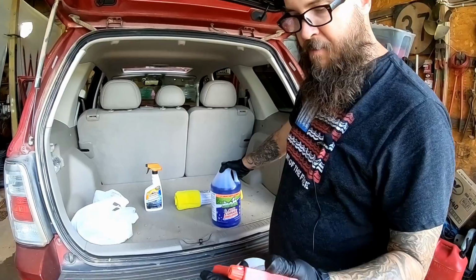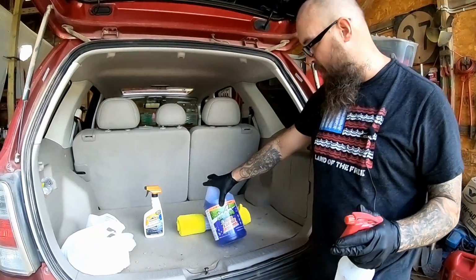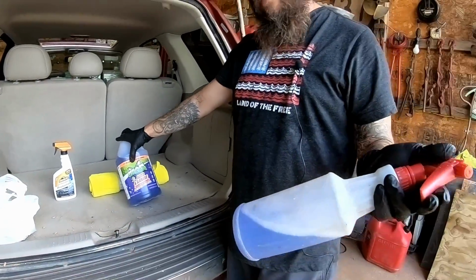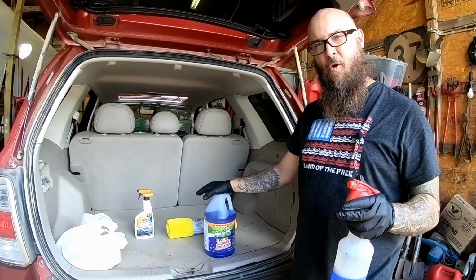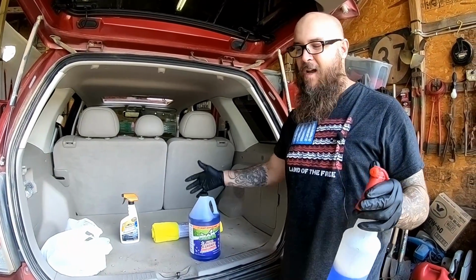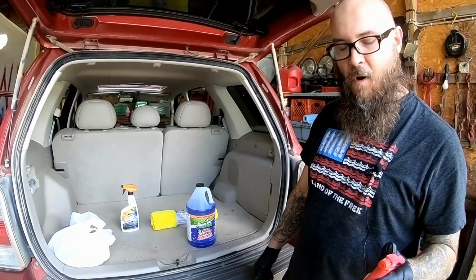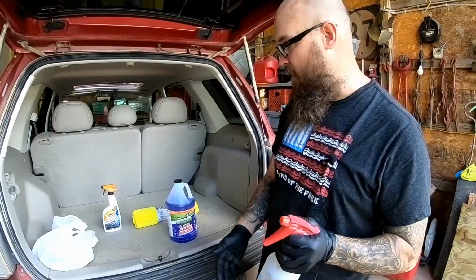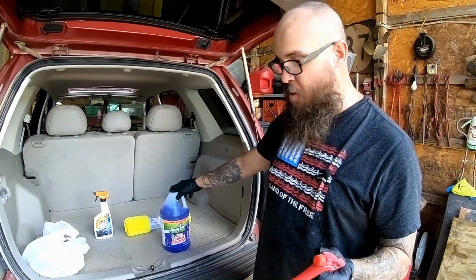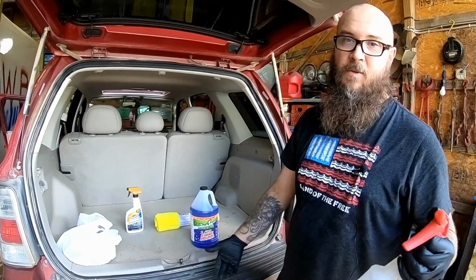All right, if you guys are wondering what I'm spraying here, this is just the Mean Green, the purple stuff there. You mix it one part Mean Green to four parts water is what it calls for. I guess you can maybe mix it a little bit stronger if you want. Just test an inconspicuous spot, make sure it doesn't stain anything if you're going to go stronger. But 4-to-1 is what they recommend. That's what I did. It seems to be working pretty good.